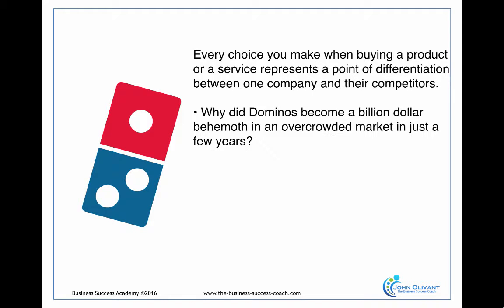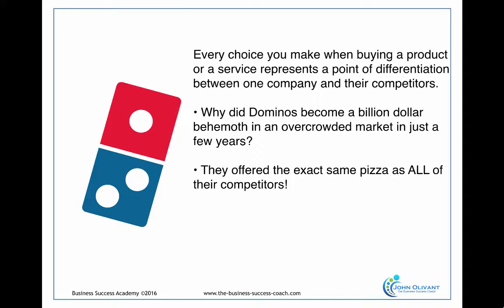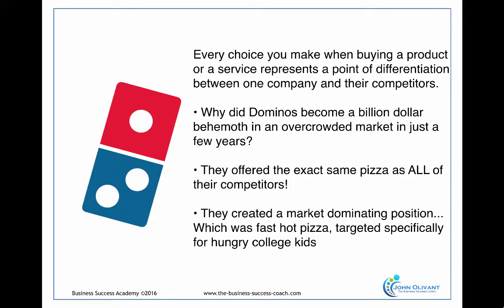Let's talk about why Domino's became a billion-dollar behemoth in an overcrowded marketplace in just a few years. Did Domino's make the best pizza? I don't think so. They offered the exact same pizza as all of their competitors. They didn't offer the best pizza. They never offered comfortable in-house dining. They never offered the largest selection of pizza. They created a market-dominating position which was based on fast hot pizza targeted specifically for hungry college kids.